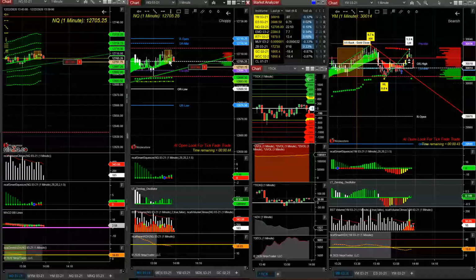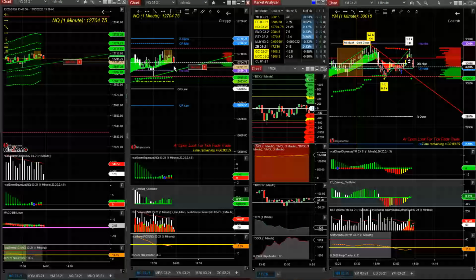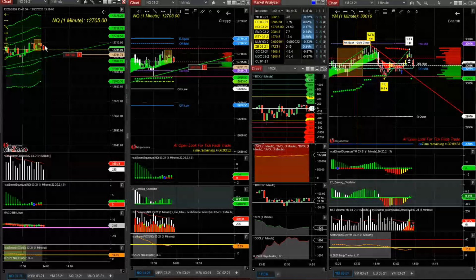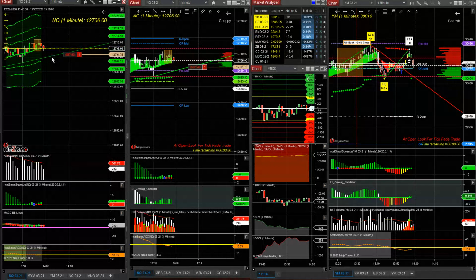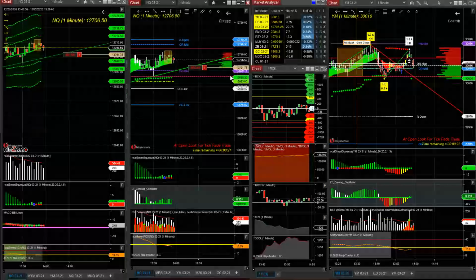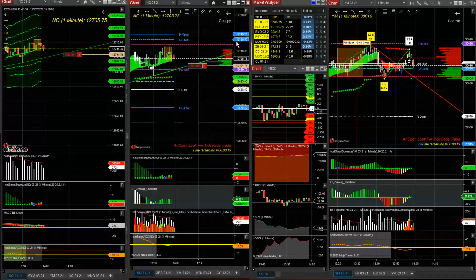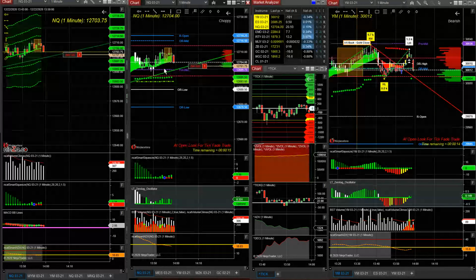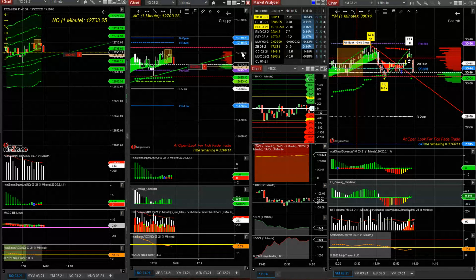So we need to see this candle come down. Next candle opens below it, still step down, still step down, still step down. You break the mean, come back to the trend line here. Now we get out. 2 o'clock. I don't like this time frame at 2 o'clock. I like all these trades to work before 2 o'clock.